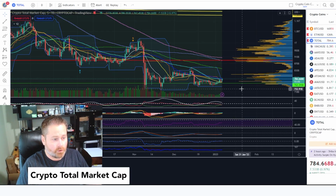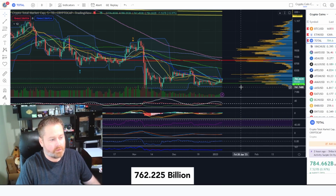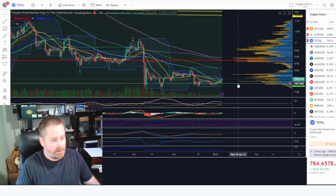And then taking a look at the total cryptocurrency market cap, we are back up above the 762 level, which was a pretty key area of support resistance that we are now back up above, and it looks like we're holding above that level, so we might see some upside momentum in the overall cryptocurrency market cap as well.